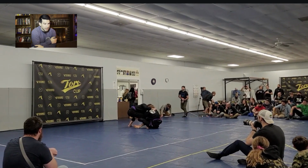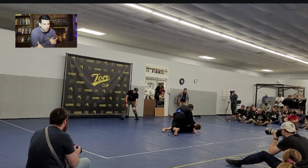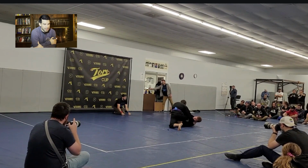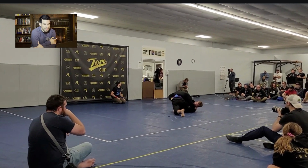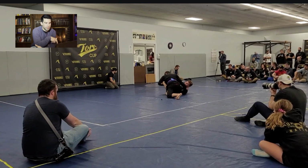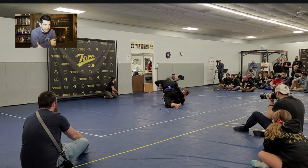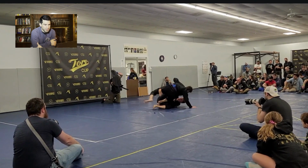So again, look at Milo's left leg. It's extended. Very hard to pass the guard when the De La Riva leg like that is extended. He also has control of the lapel inside sit up. So this is a very difficult position to pass. What his opponent is doing is trying to backstep and clear the foot. However, it's very tough to pass the guard.